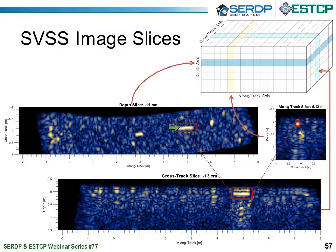Another slice you could take is at a certain position in cross track. You could index along here and slice in this direction, this light blue slice. That's shown here, and this is the same object. There's the large cylinder here, and here's the large cylinder there. And then finally, in the yellow slice that's shown, there's the large cylinder there. So slices are one way to visualize the imagery.